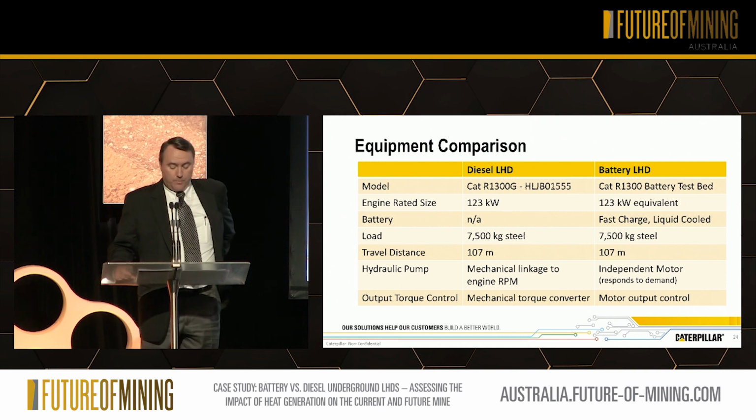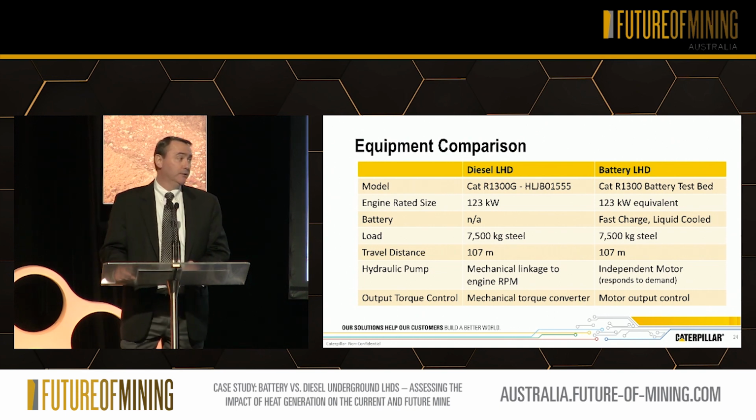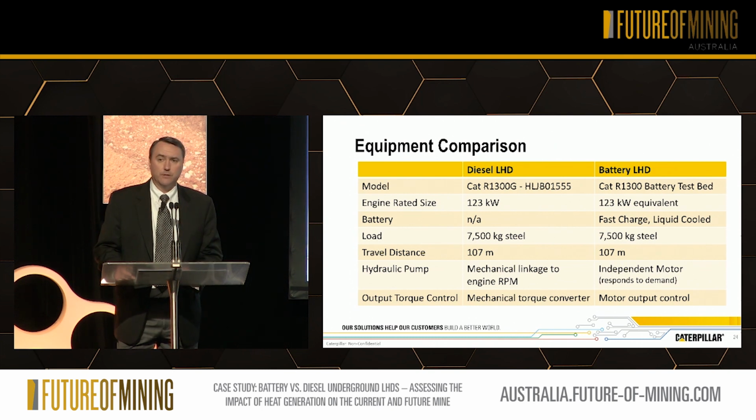This chart depicts the high-level comparison between the traditional diesel LHD and the battery LHD. The diesel machine is the R1300G with its 3306 engine, and the battery LHD was equipped with fast-charged liquid-cooled batteries, providing both machines with the equivalent output power. Each machine carried 7.5 tons and ran a straight route of approximately 107 meters long. The hydraulic pump was driven on the diesel machine by the engine, versus the battery electric machine, which had its own independent drive motor. Then there's the mechanical torque converter on the traditional diesel machine and the electric motor controls on the battery. Both machines were outfitted with onboard data logging systems that we were able to retrieve later to capture a significant amount of performance data.